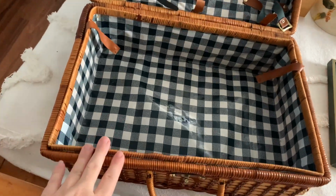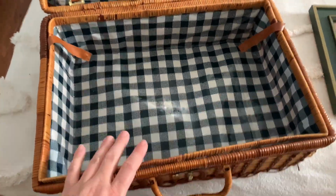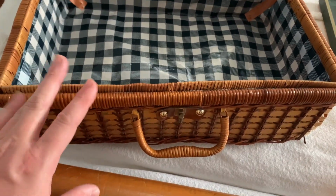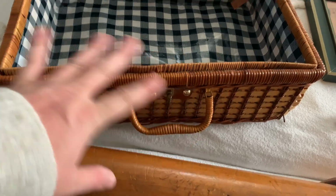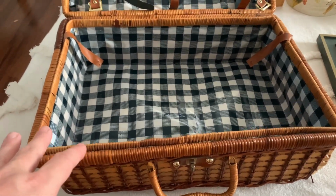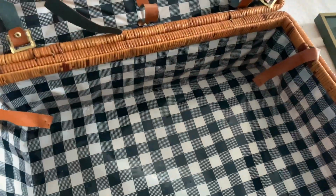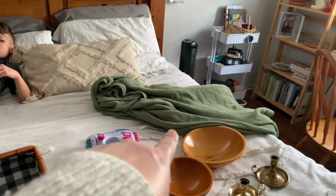So the first thing right here is this really cute picnic basket that you guys saw. I absolutely love this. I got this for my daughter's room because I am going to be doing a wooden vintage theme for her bedroom eventually. So I figured that this would be a great little piece to put in there. And then of course put some blankets, maybe like the blanket that I purchased right there.